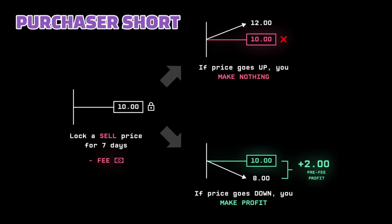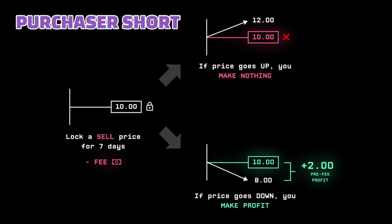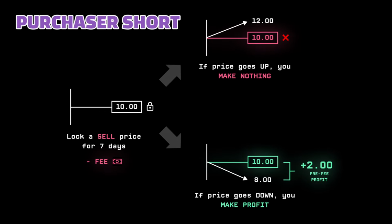If the NFT were to go down in value, the investor would get his initial investment back plus the profit by predicting that correctly. But some fees are also taken from that profit that you earn. Now, if the investor was incorrect over that 7-day period and the NFT actually went up in value, the collector would then lose their initial investment of the fee they paid at the 10 Sol lock-in price. Here's an important note for you that if you actually take part in this, that you should know.